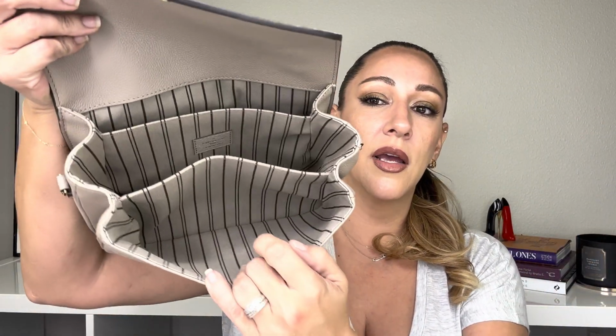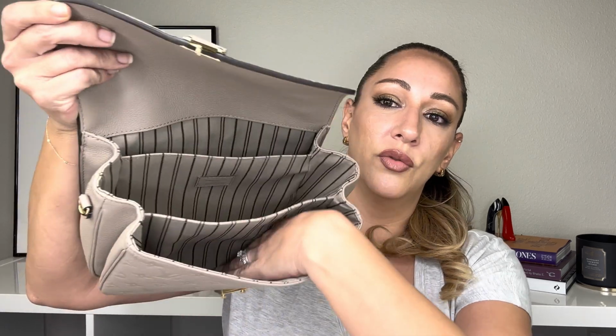Now on to what fits in my bag. Next to me, I have my Neverfull. This is like my mommy bag. Like, let's go. But if I'm going out, I'm not taking the mommy bag. I'll probably take one of my smaller Louis Vuittons. So it does have two larger pockets and one smaller pocket. And again, on the back, it does have the zipper.